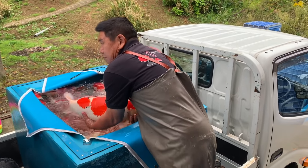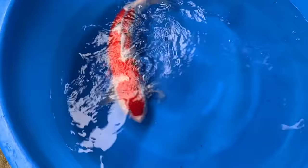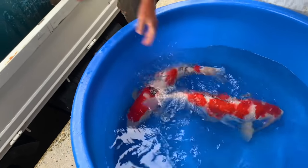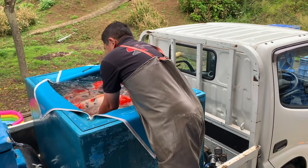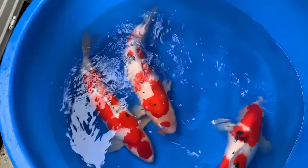Once back at the koi house, it is time to take a good look at the koi. The breeder will decide which koi to sell and which koi to keep. The unsold koi will stay with the breeder for an even longer time. This means that the breeder sees potential in these fish and therefore keeps them for a longer time, maybe a year or even longer.